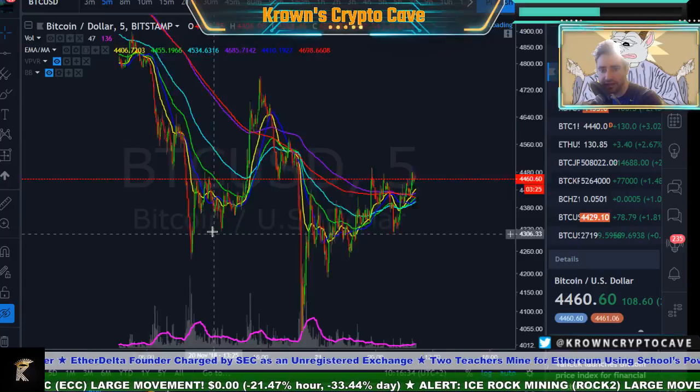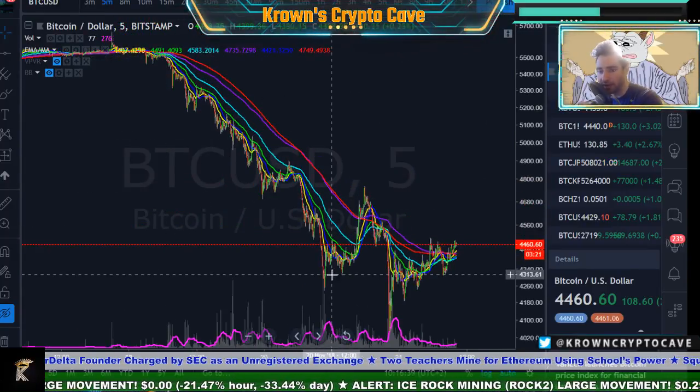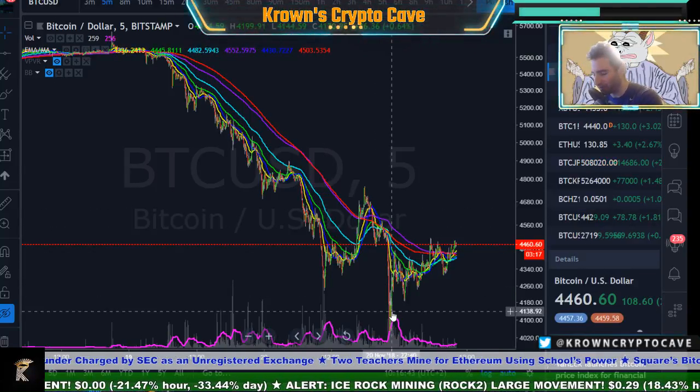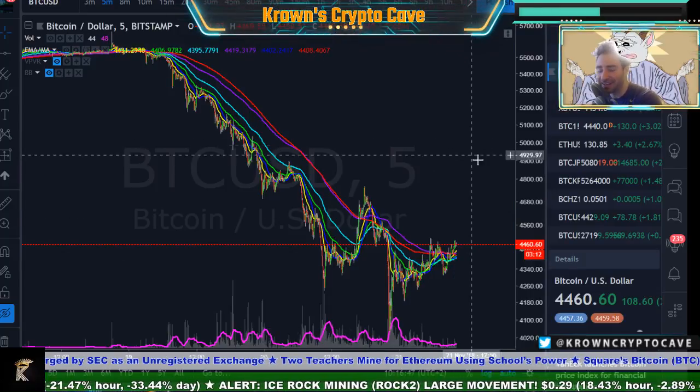Going back in over here, basically no bounces allowed all the way through from about 5,500 all the way down to really 4,200, and then another sweep of the low right there. Just absolutely textbook, super nasty, but great at the same time. Just beautiful to follow through.